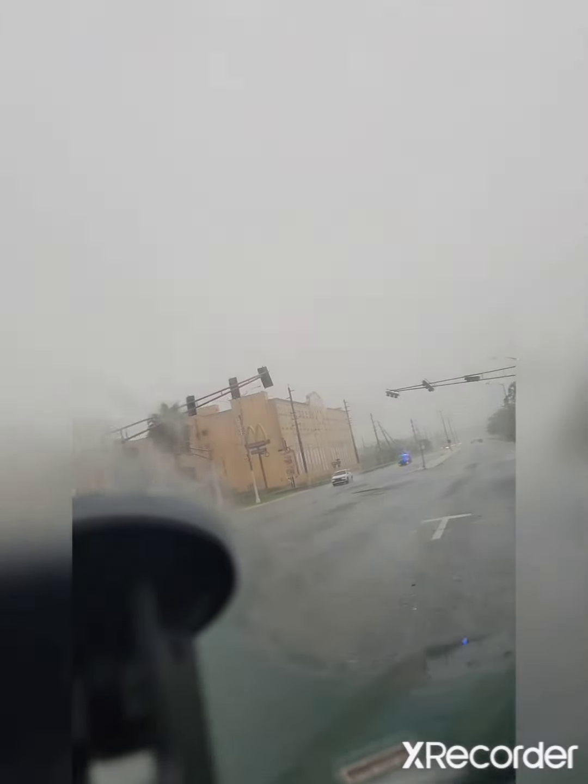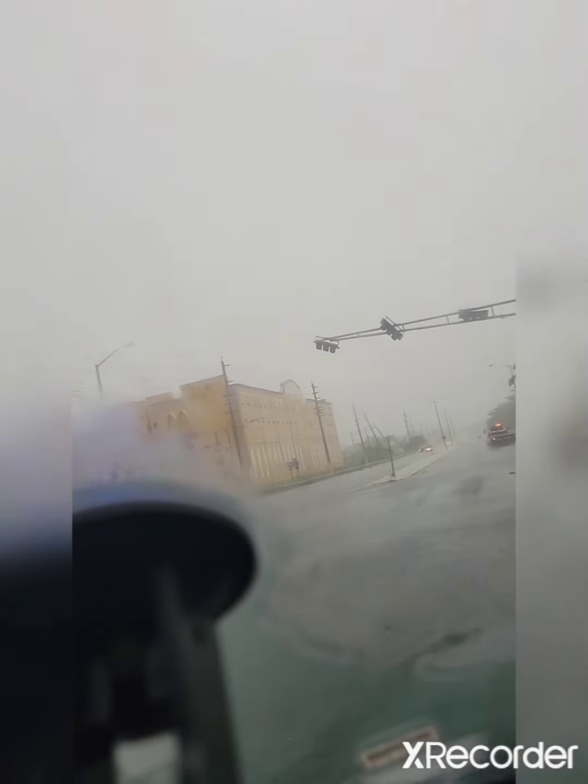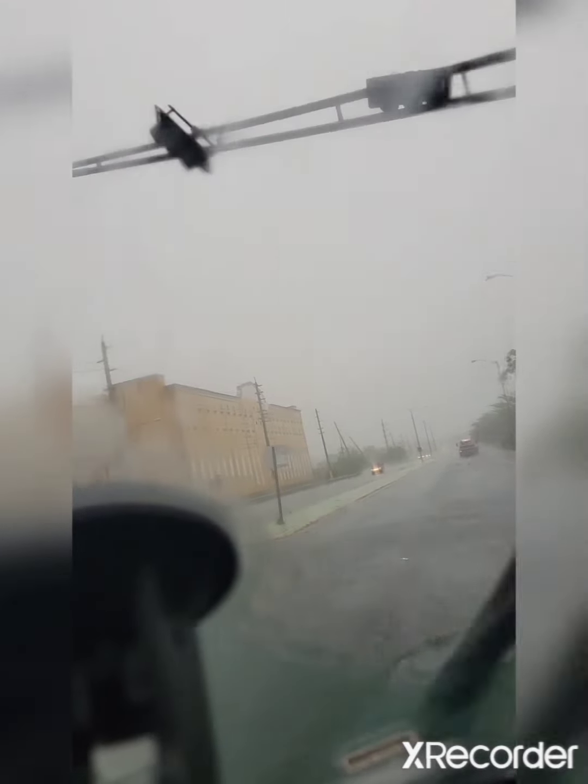Anyway, looking at some posts up in front of me that are all bent out of shape. I don't know if you can see that, but look at those concrete light posts, all bent out of shape. I guess that's why we have no power right now. That goes to our house. It's all good inside here.